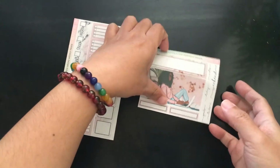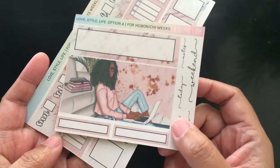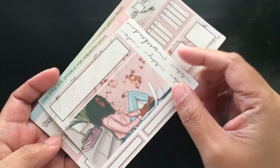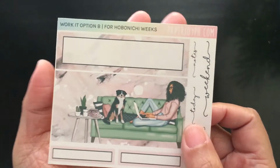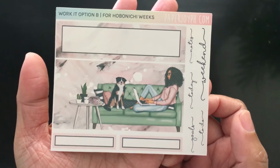Okay, so once again, this is Love Style Life. Love Style Life has several options. This is option A. There should be B and C. I'm not sure if there's a D. Oh, I'm sorry. Next we have Work It. And this is option B of Work It. I believe this is only option A and B. Maybe the other one is like that too. Maybe Love Style Life is the same. I'm not so sure anymore.